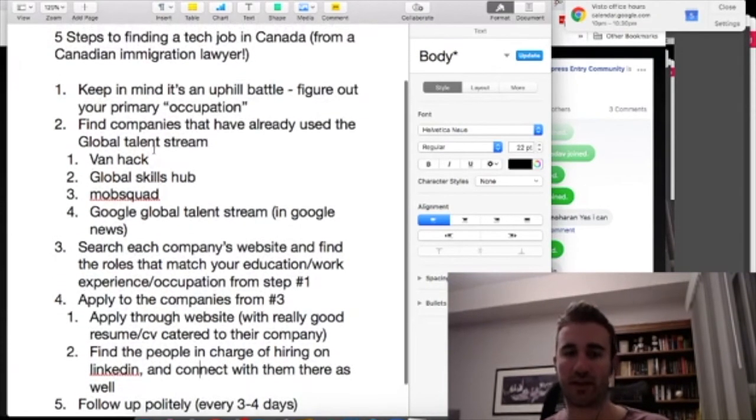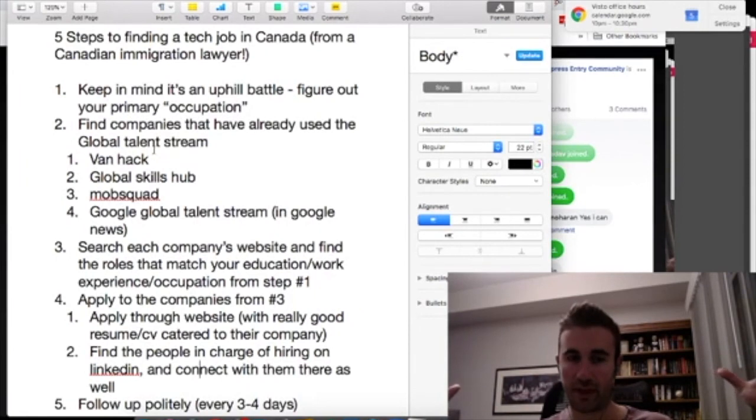Then you're going to have a list of however many companies you find. You're going to go through each company's website under the careers tab or the jobs tab, whatever the tab is called, and you're going to find roles that really match your ideal role based on experience and stuff like that we talked about in step number one, right? Again, this whole strategy is built around the fact that you need to give yourself the highest percentage of being successful. And so you want to find the companies that have the best roles for you.